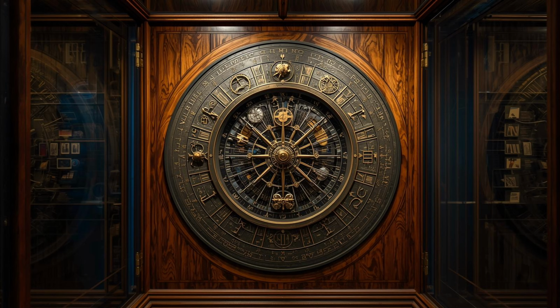This makes us wonder what else we don't know about ancient technology. How many other sophisticated devices existed but left no trace? How much ancient knowledge has been lost?